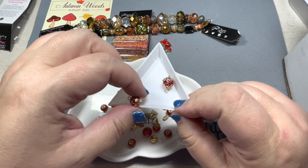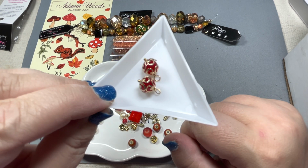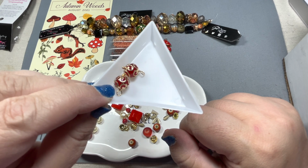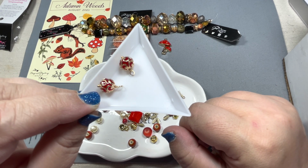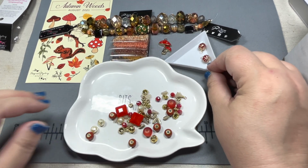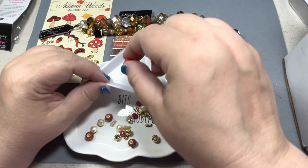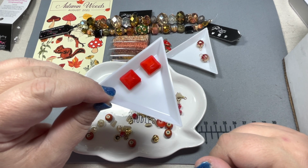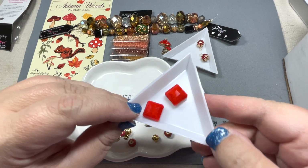Now look at these, they're already wrapped for you. Talk about making a quick pair of earrings. They've already got the filigree and the little loop. All you'd have to do is put those on some ear wires. Aren't those cute? Very nice. And then of course I love the square beads, and this red is really pretty. Very pretty. Get two of those.